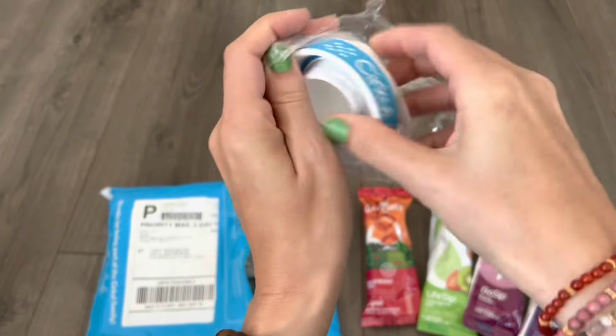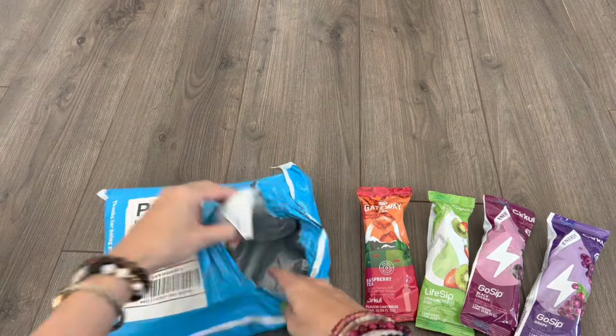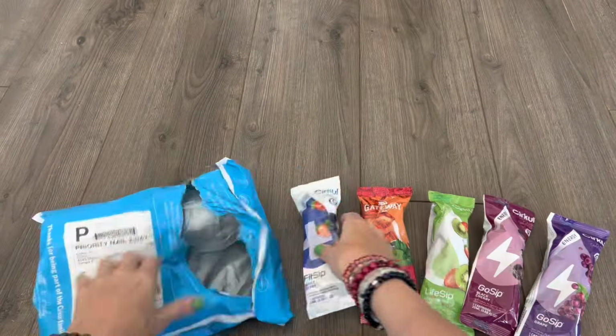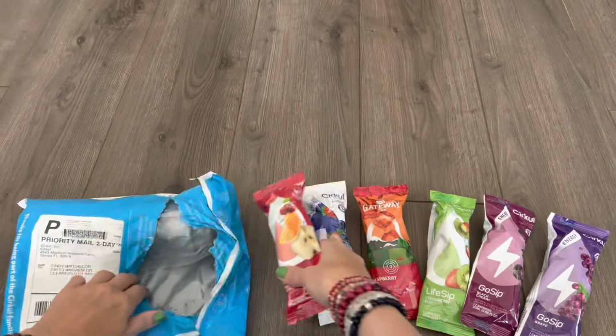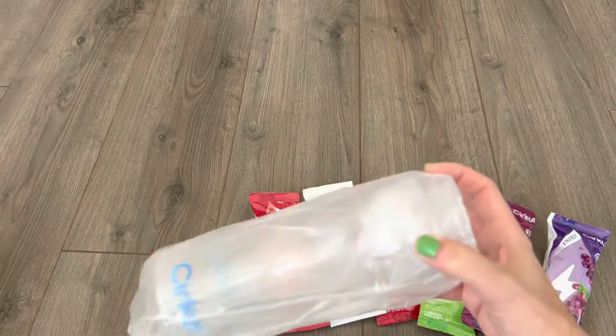But what is best is the water is so delicious. The flavorings are so yummy. I have really enjoyed using them and trying them out. I found that one cartridge will last me about a week and a half, 2 weeks if I stay around the 2 or 3 level. So that is amazing. You get a great value for your money as well.